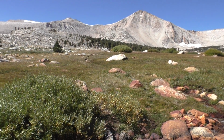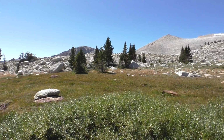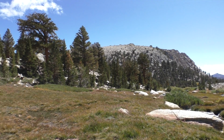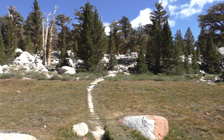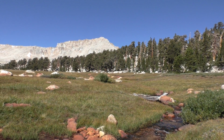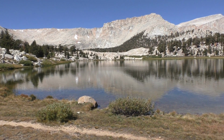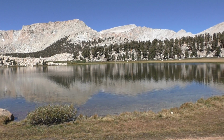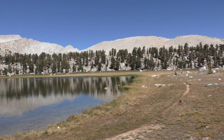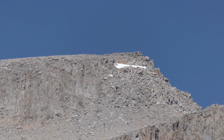That should be Cirque Peak again. Nice logs to cross on. And that could be my crags to climb on the way back. That's Cirque Peak there on the left. And this looks like it's the lowest of the South Fork Lakes. There's Langley. Probably the fin right there. And Woollyback. Anybody up there?